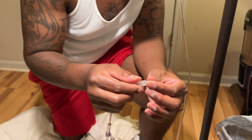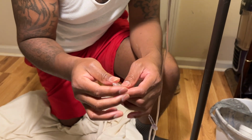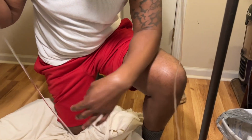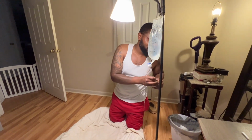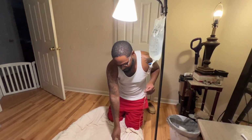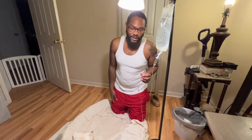Now all this, if you ever had to do an IV, you will pretty much know what to do, you know what I mean, once you get to it. I might not be explaining the best, but you get the gist. I pretty much want you all just to see what breeders go through. Because my vet couldn't get to it, so, you know, you gotta do what you gotta do.